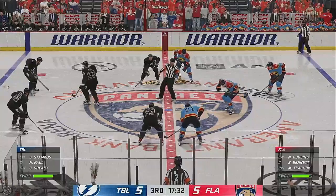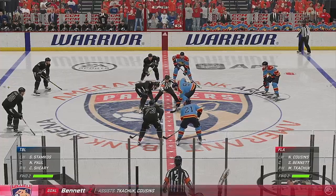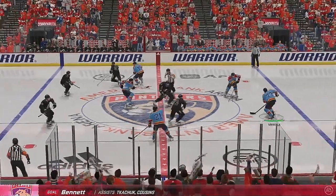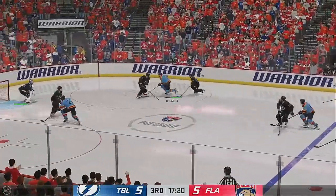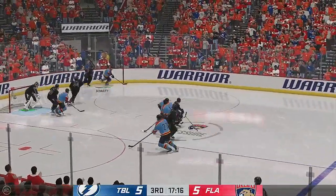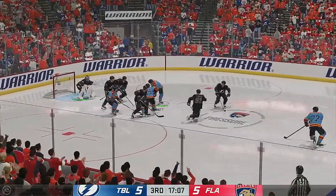Still plenty of time left in this frame. You can feel the energy in this crowd. It's a tie game. And play resumes as the puck is dropped. Moved up ahead here in the neutral zone. Bennett's been feeling it tonight. He's already got a goal in the game. Now he'll be looking to break the tie.